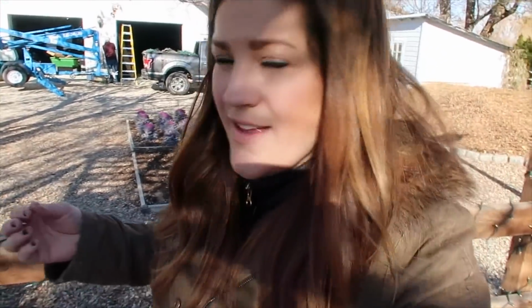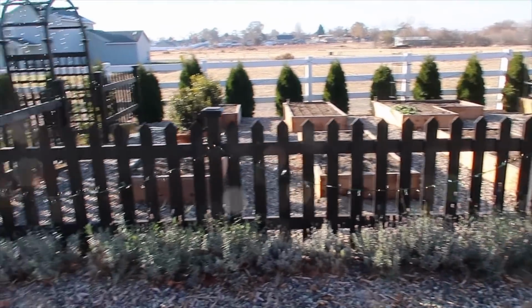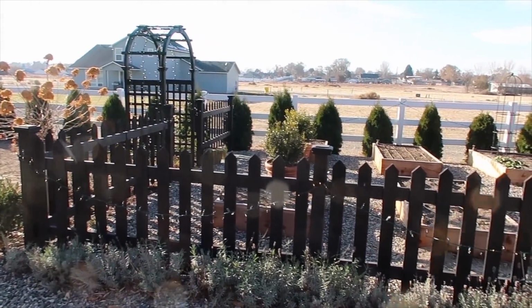Just so it's done. And then we'll come back and finish up the rest of the light projects that Aaron has going on. I think there's a few strands on the house that he has yet to do, and some of the fence line, and then a couple of other random little areas. I think this is gonna look so cute, you guys. Aaron already did half of it. He put white lights on the fence, kind of swagged them over the arbor.